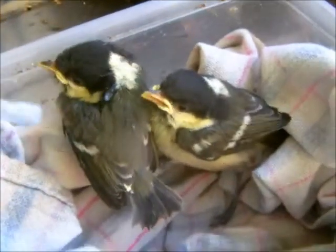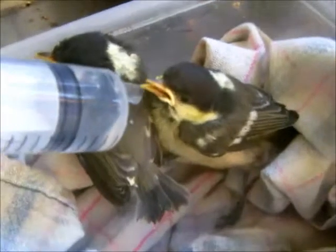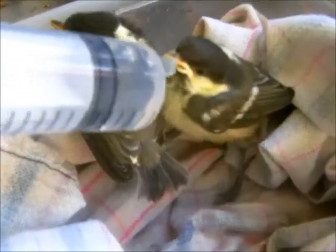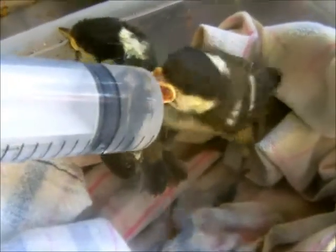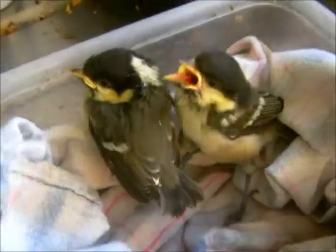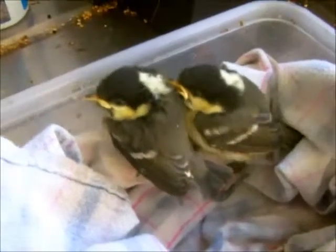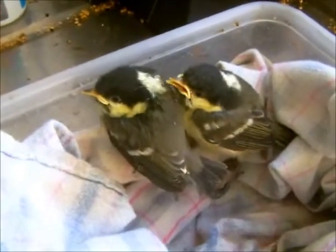Have to see if he's after more water. After more water? More water? Yep. Oh, look at that. There we are. Don't worry, food is on its way. I'm boiling an egg as we speak. Yes, he's so excited he's going to eat his brother.